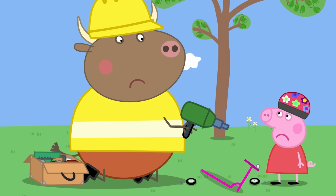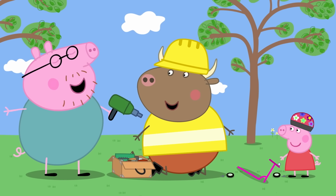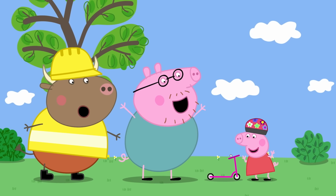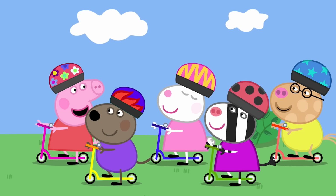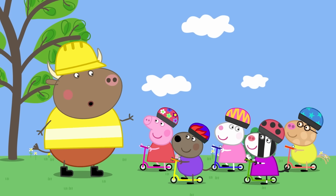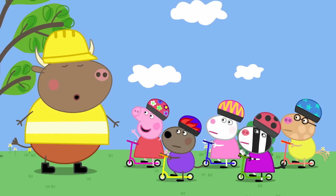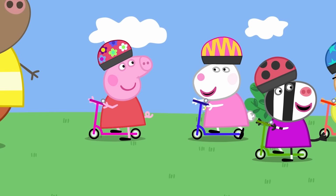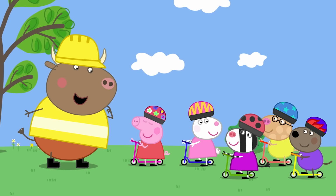Mr. Bull does not know lots about scooters. That doesn't seem right. Don't worry. I'm a bit of an expert at scooters. Daddy does know lots about scooters. Ta-da! Oh, good-o. Do you want to race scooters with us, Mr. Bull? Well, the reason I don't know a lot about scooters is because I've never ridden one before. But it's so fun! Yeah, you can go really fast. And it's much better than walking. Oh, my. That does sound fun when you put it like that.